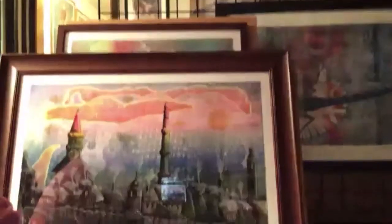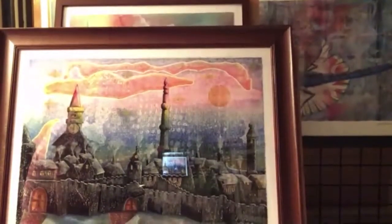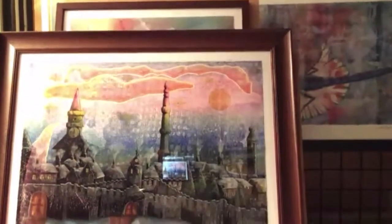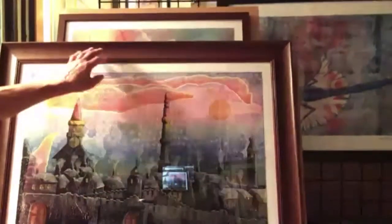Now here's that cityscape again, that medieval cityscape. This is the church, the pylon, all those things you saw before. And you're getting a double image here because you're getting a reflection of the city in here.